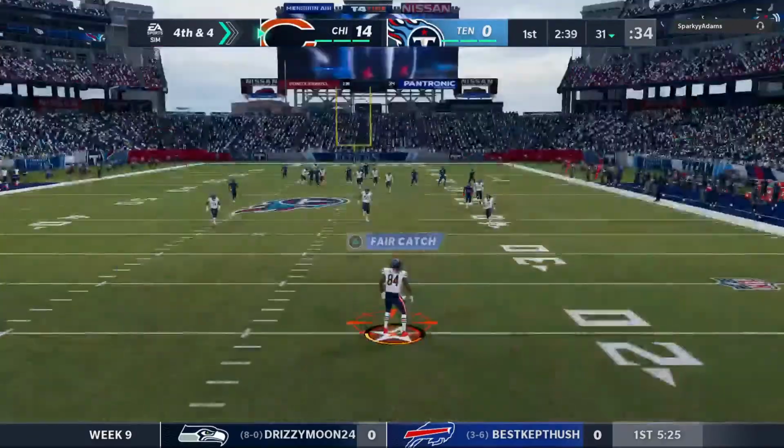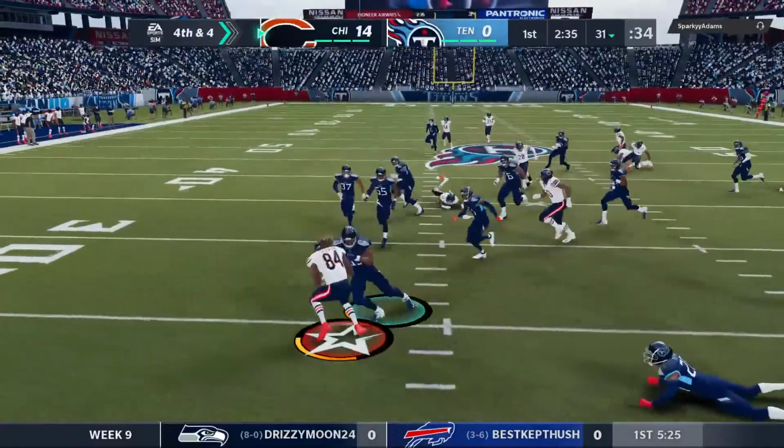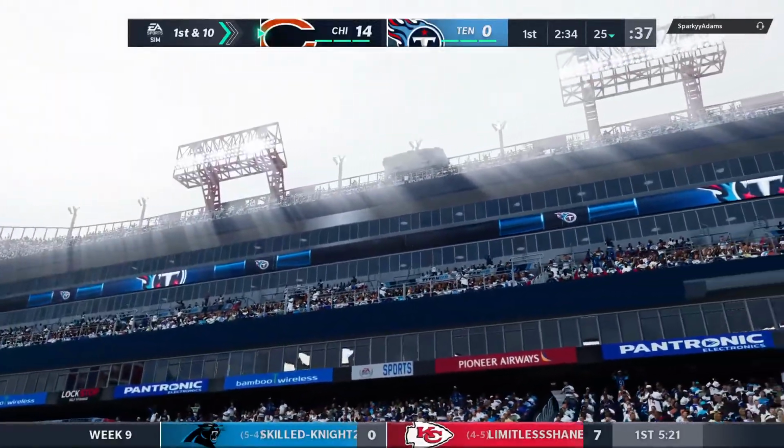His first punt, 48 yards. This one looks equally as good. He can't get him down. It's a 44-yard punt, just 3 on the return. And possession will switch hands, 1st and 10.